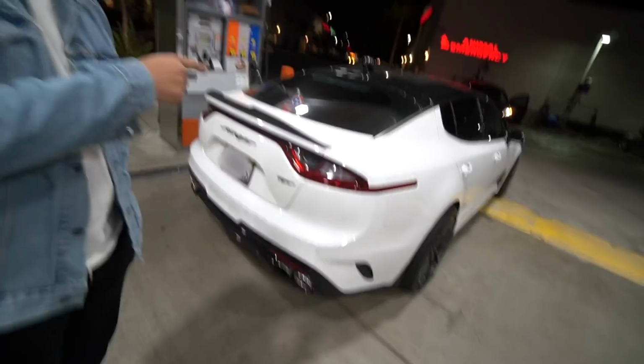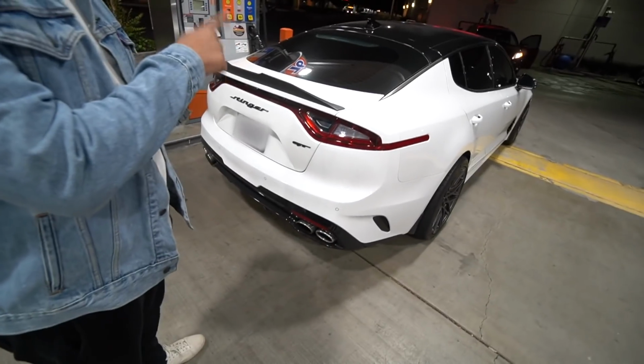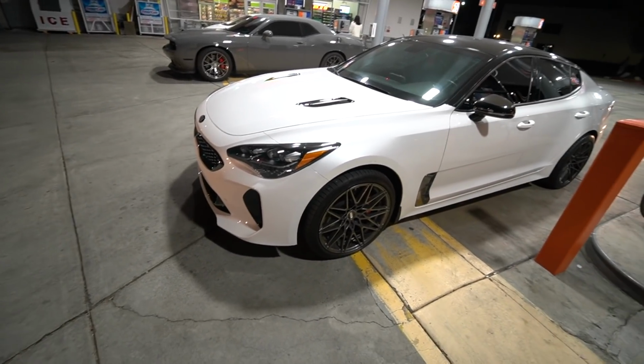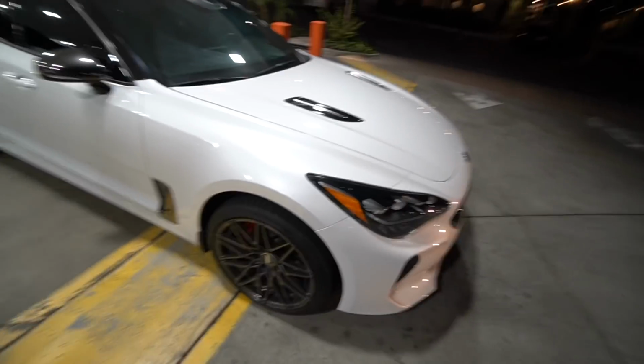Yeah, it's a piggyback from JB4. Okay. And it has catless mid pipes from SSR. Pushing what, close to like 400 horsepower at the wheels? Like 390, 400 wheel, yeah. And you said you've run like 392s before?